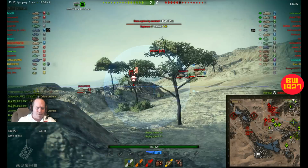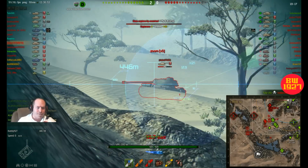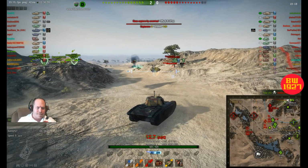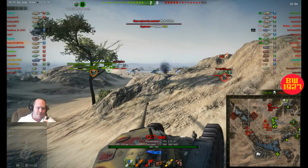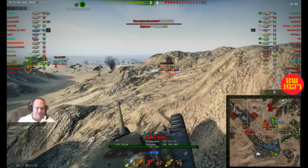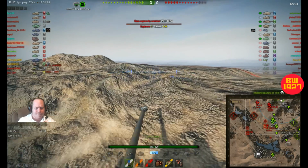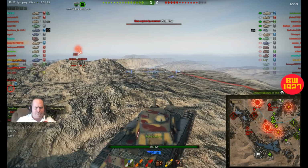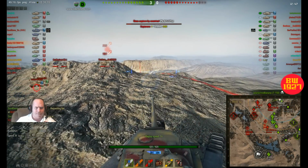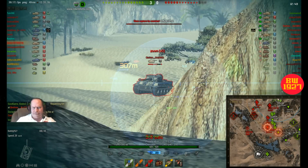But the only thing going for this tank is that it's somewhat maneuverable. This does have a good gun depression on it. I think it's negative 10 degrees, so that's not too bad. Has good acceleration, but overall, who knows. Now, what I'm trying to do is see if I can sneak around NACA.